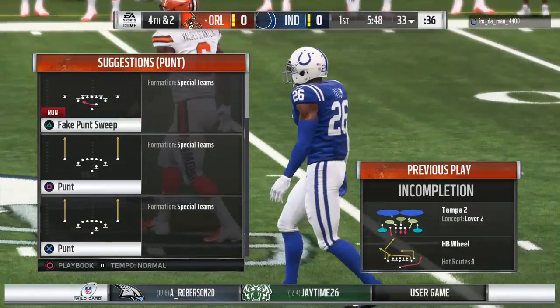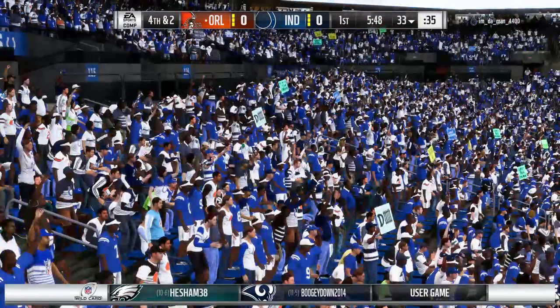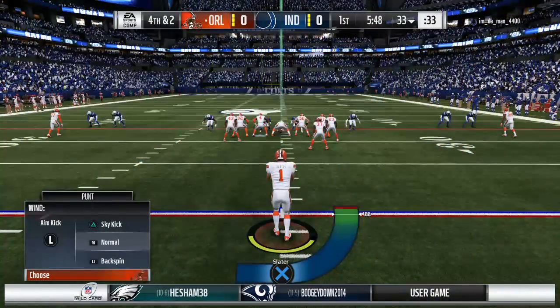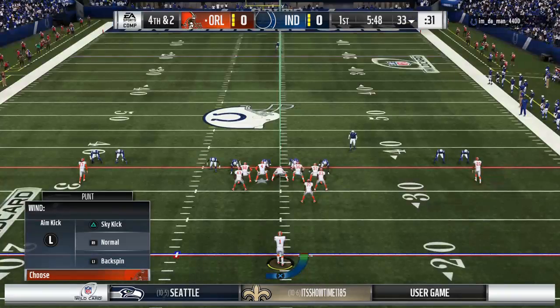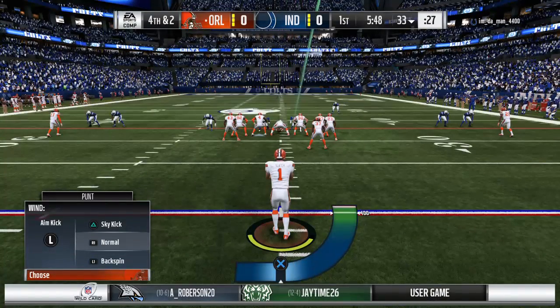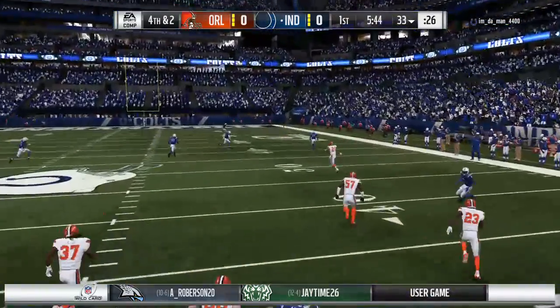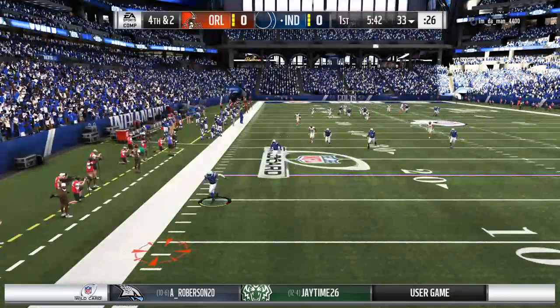Incomplete. Anytime a defense can sit back in a zone like that, it tends to create a lot of congestion in the middle of the field. Makes it very hard to slot one in. Looked like I-4 at rush hour in your hometown of Orlando, Florida. An absolute mess. And the punt team on now as this one's sent away.